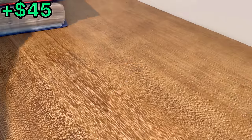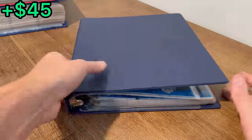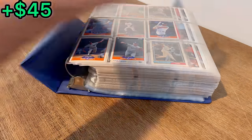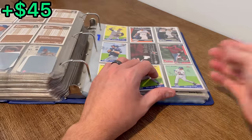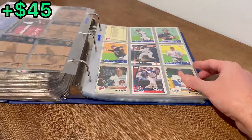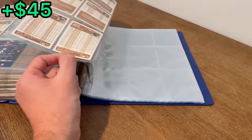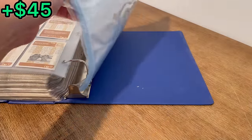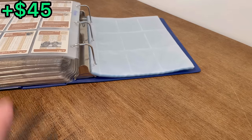Let's check and see if any of these binders have anything in them. All right, nothing in there. All right, down to the last binder, then we'll announce that last overall giveaway. We've got some a little bit more modern cards here now. All right, and unfortunately that's it for the binders. I don't know if there was a single card worth a dime in any of those binders.